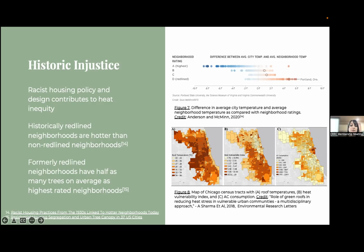Figure 7 shows the difference in average temperatures in various neighborhoods, and as you can see, the neighborhoods with a rating of D are much hotter than the average city temperatures. Out of 108 urban areas studied, nearly all redlined areas in cities had higher temperatures than non-redlined areas, some by nearly 13 degrees Fahrenheit. There is actually a neighborhood that we were looking at in Drexel that was 20 degrees Celsius higher than surrounding areas.